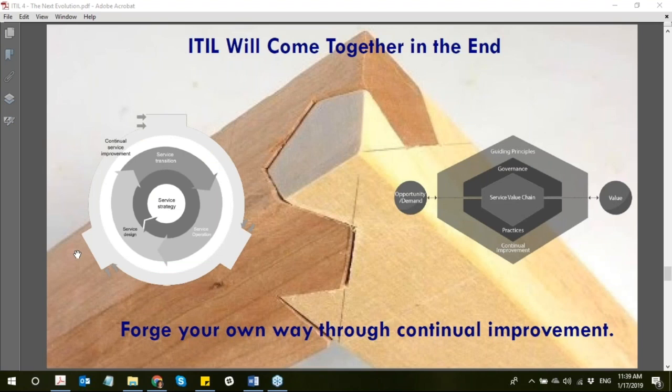So what's this going to look like as we go forward? Well, think about it as a dovetail. And in this particular case, you can see that this isn't the perfect, pristine, perfectly linear dovetail that maybe some of you think about in the corners of the drawers in your furniture. It's not necessarily going to be a straight line. It's not necessarily going to be perfect, but ITIL is going to come together in the end.